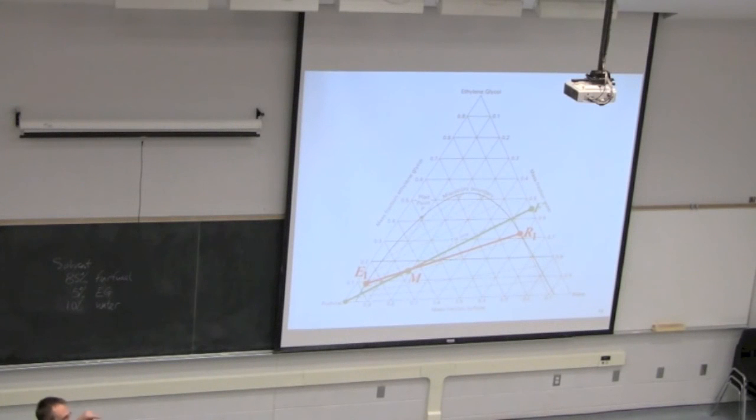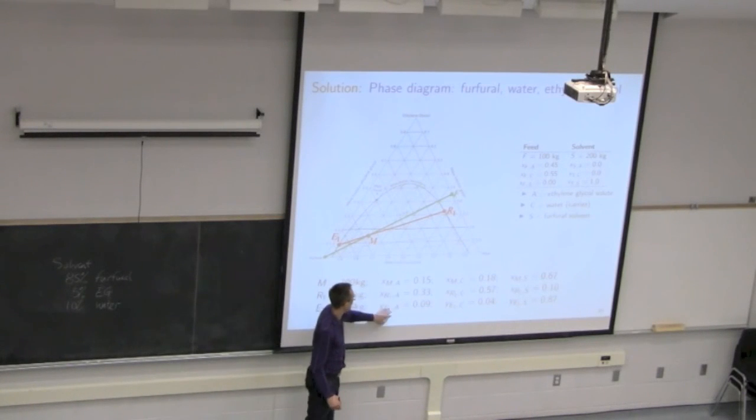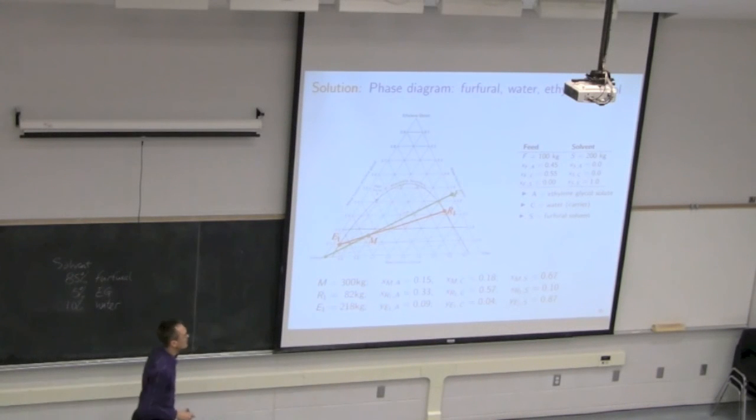Our tie lines work against us. We've picked a poor solvent for the separation. And there are the numbers. So your mixture is 300 kilograms. The raffinate and the extract will separate into those two masses, which you can find using the lever rule. And then these points for R and E, those bottom six points over there, can be found from just reading off the plot. So I'll leave this up here for a minute or two for you to take down.